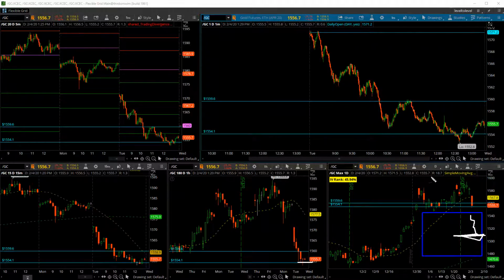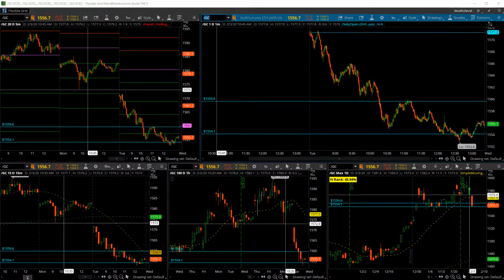You can see it held it today. 1, 2, 3 test there, but ultimately getting a close up above there. So we'll see here if gold wants to remain strong. It's got some work to do right here, but at the moment, if it doesn't hold, it's got a lot of open air below.